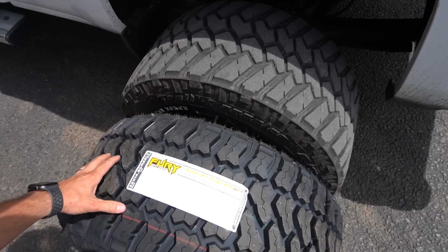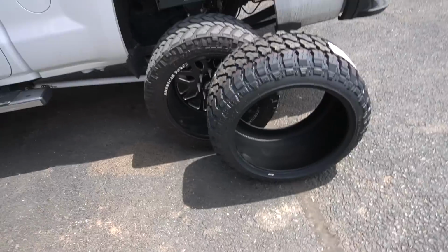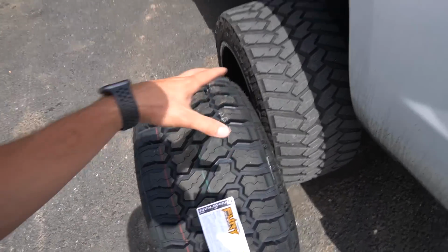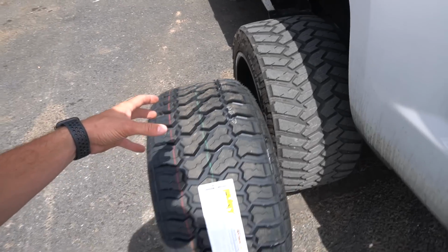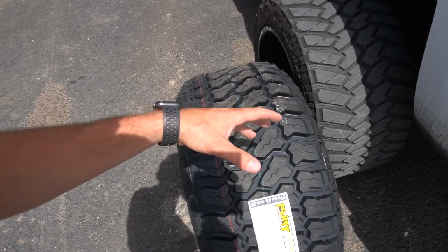The Nittos that we've had on the truck are what's called a 355/40, which is basically in standard form this tire's equivalent. But there's some characteristics that I wanted to touch on real quick between the two tires when comparing, because they're really the only two tires that are in this class. First, we'll start with the Nitto. So the knobs on the tires are very similar because they're very aggressive, but the tread pattern varies just a little bit.